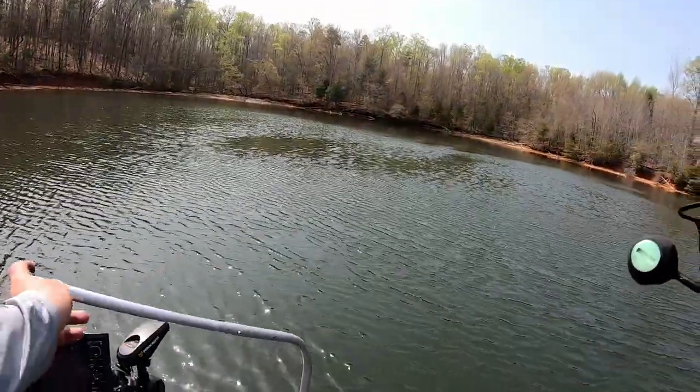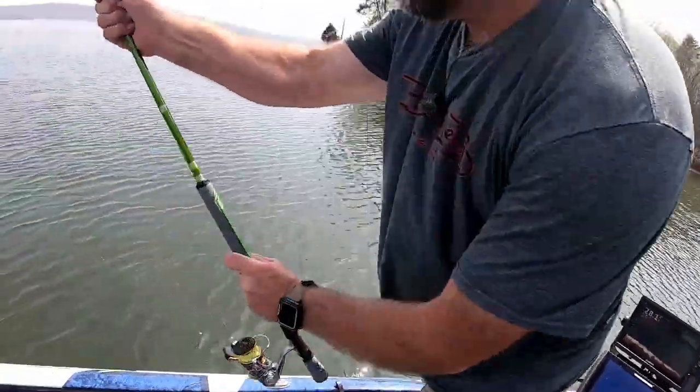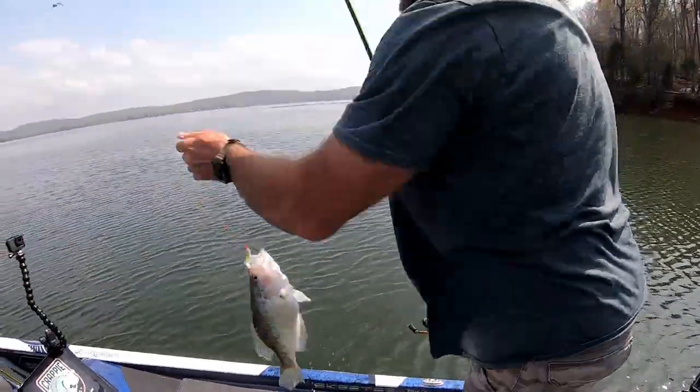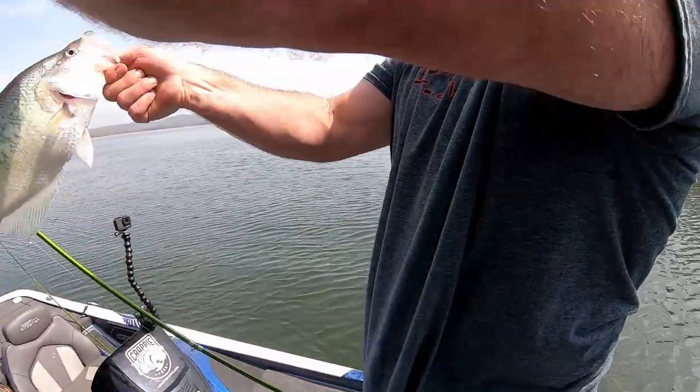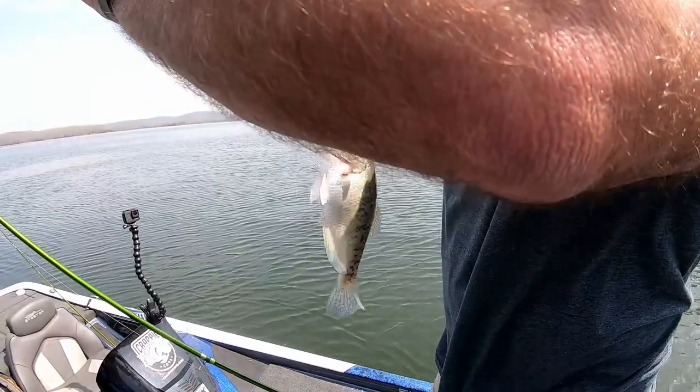A real good fish. Is it? That is a good fish. Yes, sirree. And if he's over two, he's gonna be a money fish. Look at that belly, man. I know, pre-spawners.